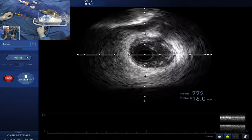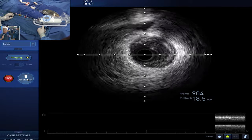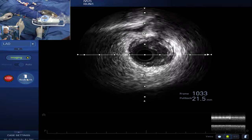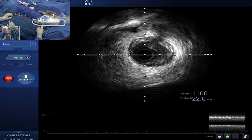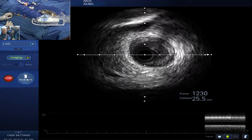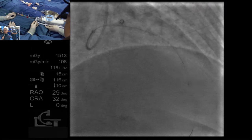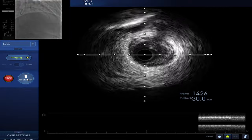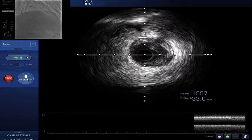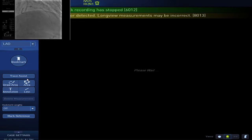Where is the catheter now? Okay, still this tall. It's not pulling back. Guys, is it pulling back? Yes, it is pulling back. Oh, I see. I think it's going to get tired, like yesterday. It's not moving back. It's the same place, right? It's not moving. You can see over here, it's not moving.